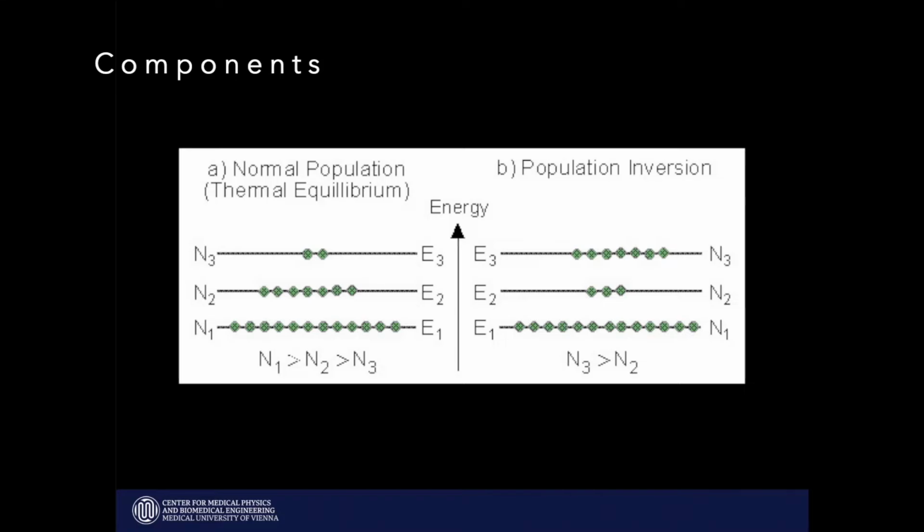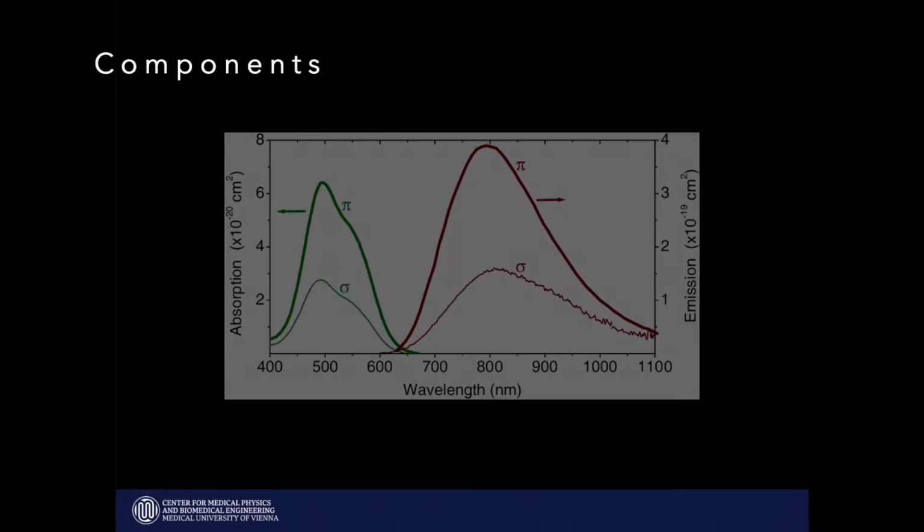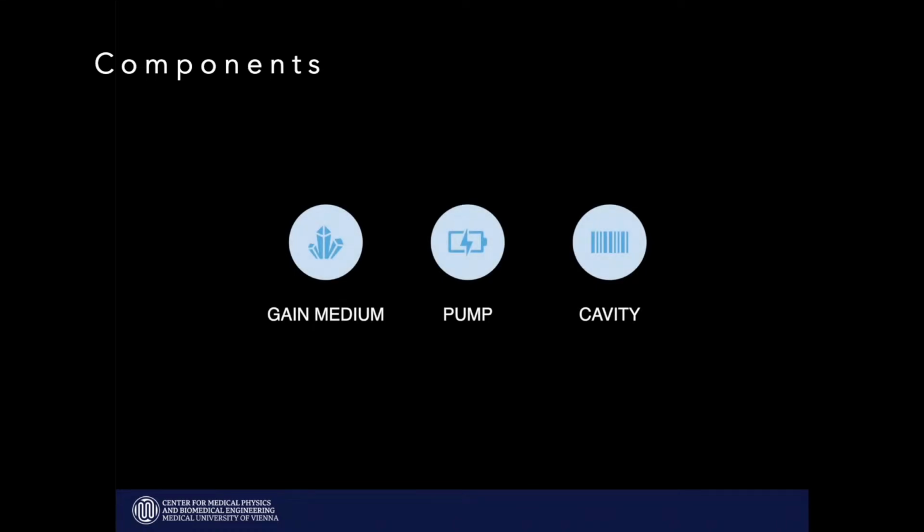The goal is to achieve what we call population inversion, which means that at a given time, we want a majority of the gain medium to be in a high energy state and ready to emit light. This is harder than it looks because matter doesn't like staying at high energy states for long. In our case, we're going to use the light of another laser to pump our Titanium-Sapphire crystal full of energy and ready to emit.